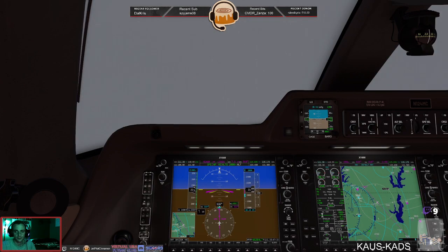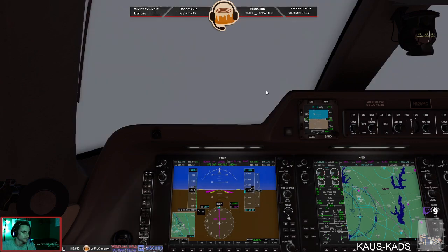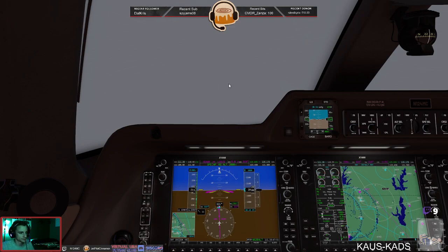Departure, American 1768, 3,000. Join Papa northbound, contact tower 126.65. Alright, northbound on Papa and over to tower, FedEx 3250.